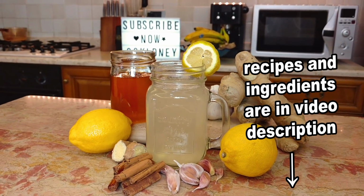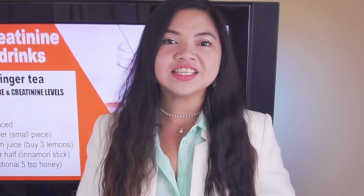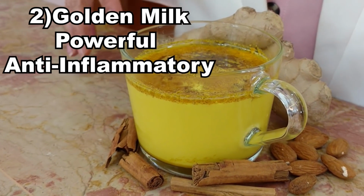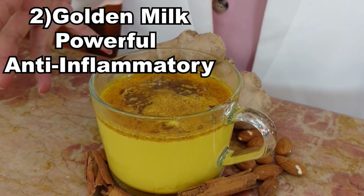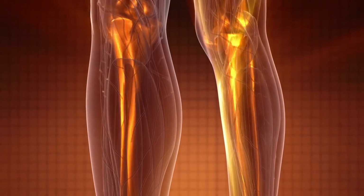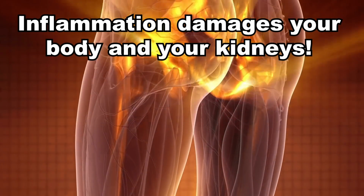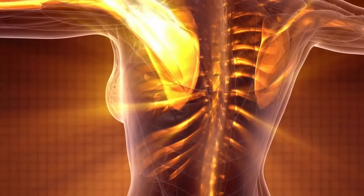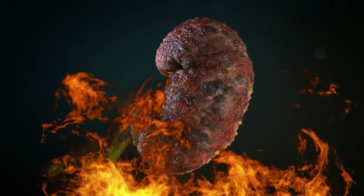Time for our number 2. This is the most powerful anti-inflammatory beverage you can find. Golden milk. Now, the benefits of this drink are powerful. Uncontrolled inflammation is dangerous. When left untreated, prolonged chronic inflammation can cause joint pain, back and neck pain, various arthritis, headaches. Not to mention that chronic inflammation is going to make kidney disease progress faster.